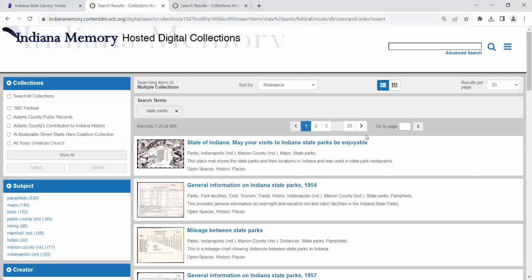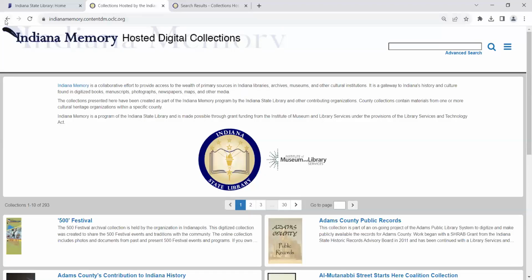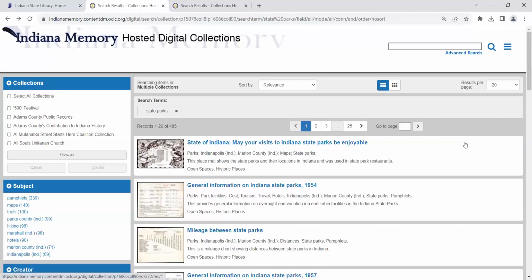Obviously a little more manageable, 485 items. So this is what the layout in ContentDM will look like. Our collections set in ContentDM, it is a workhorse. ContentDM is one of these systems that digital collections sit on. Nobody's really come up to rival them just yet. It's created by OCLC. So this is their layout.